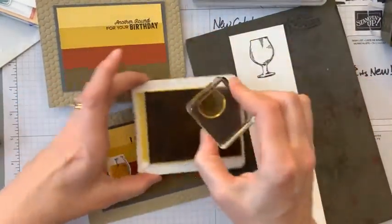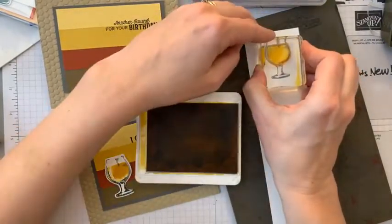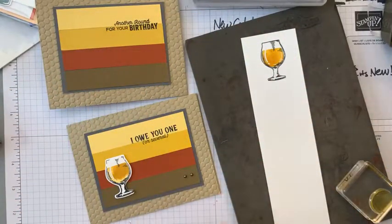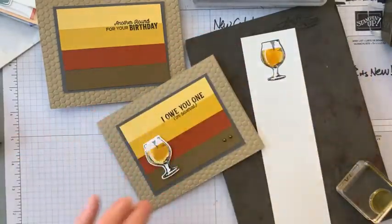And we're just gonna, oh, it needs more ink. Let's get it good and inky. We're gonna stamp that like so. Isn't that so cute? And it's got all those cool details to see. You can actually see the details better on this because I got it inkier.